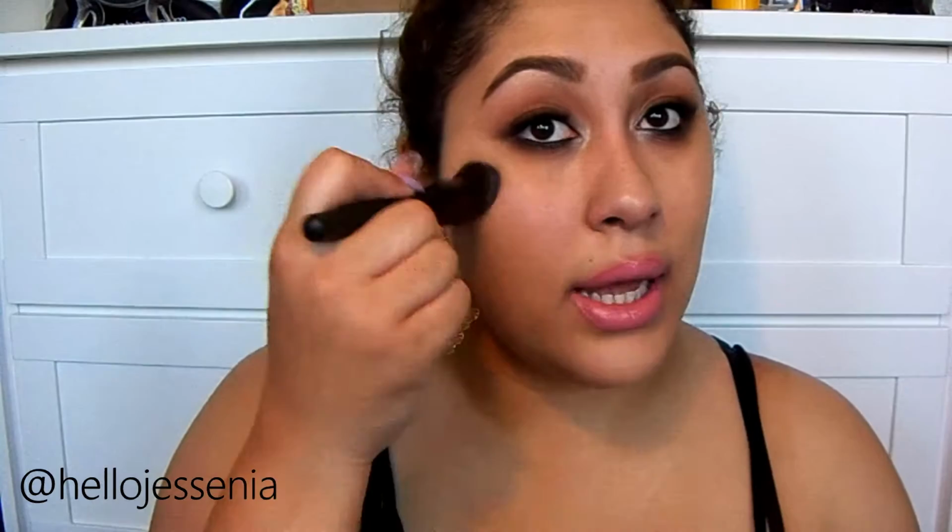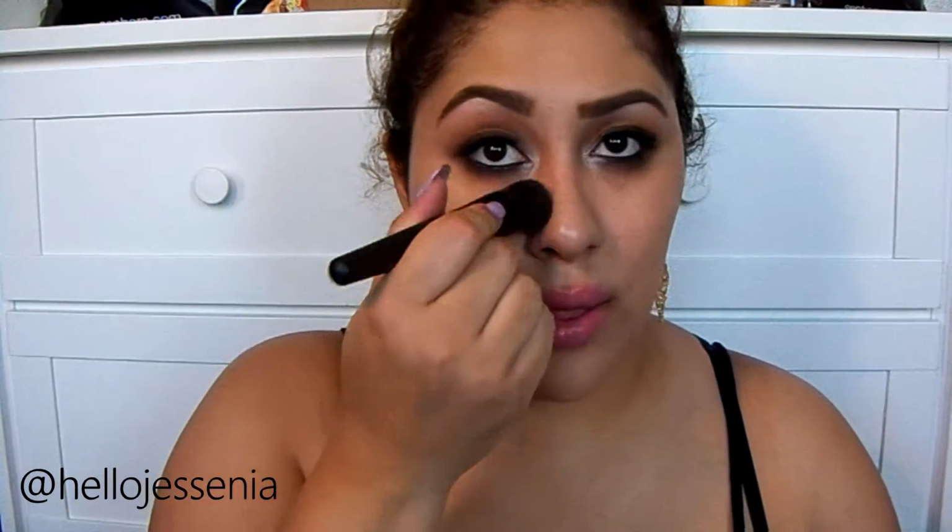So far, this is what my face looks like. I did take a before picture, so if you guys want to see that, you can definitely check out my blog for that. I'm going to take a picture of this now and see what it'll look like if I added another layer, because it does tell you that it's up to full coverage. And right now, I feel like this is more of a medium coverage. So I want to see how it'll look once it becomes full coverage. Adding the second layer, and that bad boy definitely did cover.